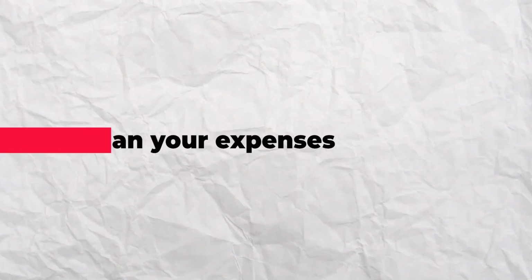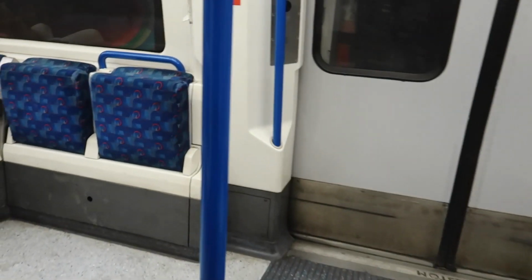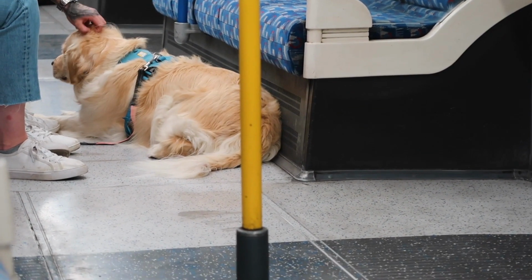So my first tip is to plan your expenses. Now, when I say this, I don't mean be so strict with yourself where you have to literally track every single penny you're spending. What I mean is try and roughly work out how much you want to allocate to different things in your life. So for example, for me, I know that because I have to travel in and out a lot, going to the hospital and things like that, I need a travel card. And that works out to be about £100 a month, which I know is steep.